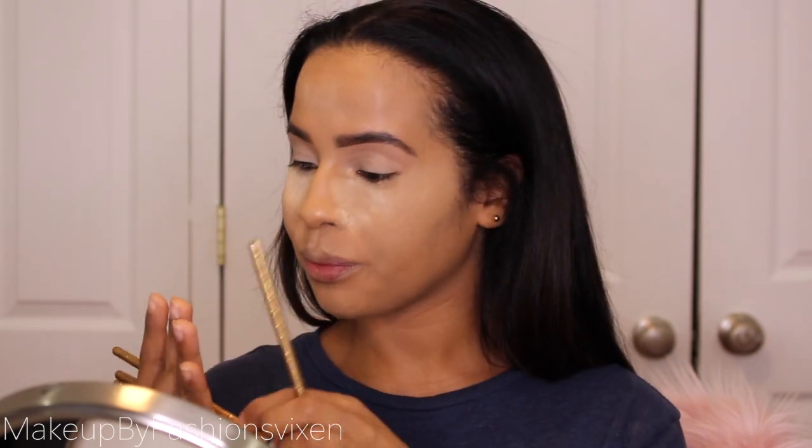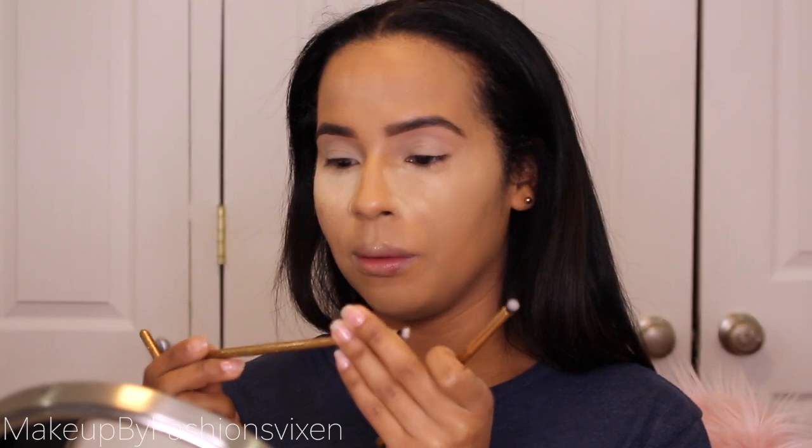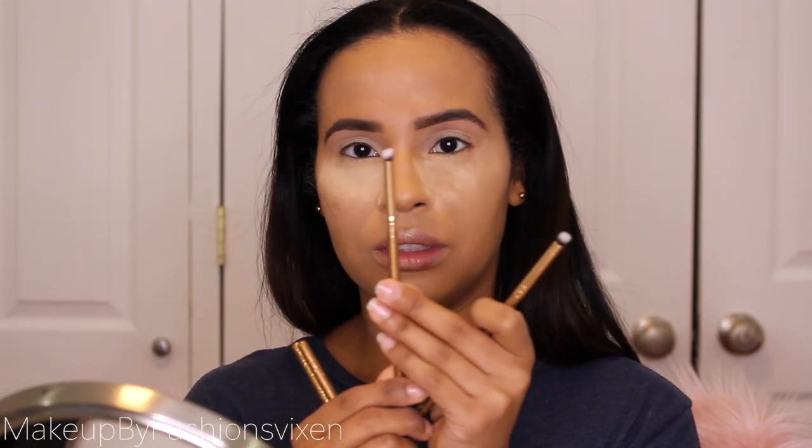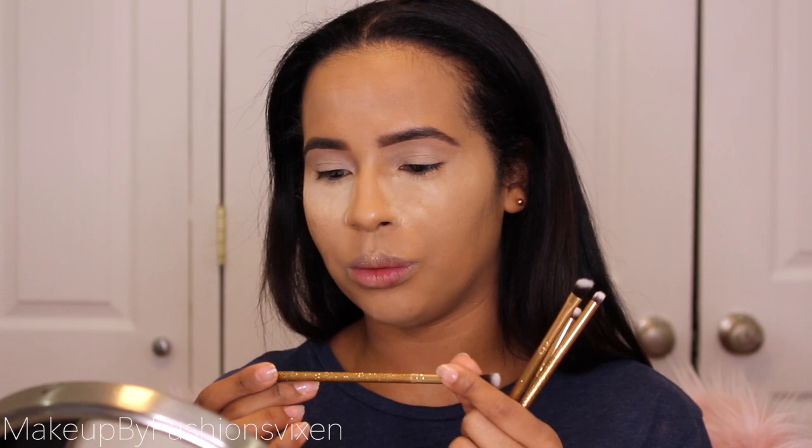The brushes that come inside are the 414 mini round brush, which looks like this. The 111 mini flat angled, it's cute. We got the mini angled 131, which looks like that. It's probably the biggest one out of the bunch. And then we got the 121 mini tapered, and that looks like that.